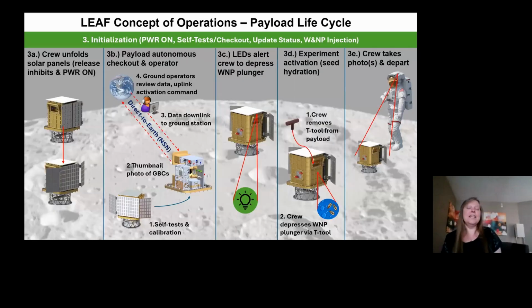And then in our initialization phase, the crew will unfold solar panels, which will allow LEAF to power up. Autonomous self-checks and instrument calibrations will proceed while LEAF transmits its status to a ground station on Earth. And once our ground station operators review and confirm payload power and system function, they'll send a command back to LEAF to commence the experiment.